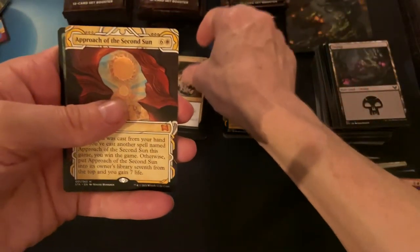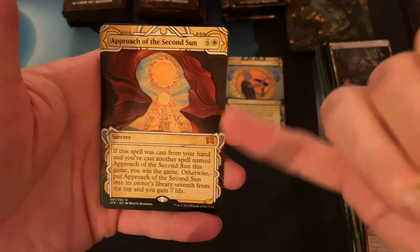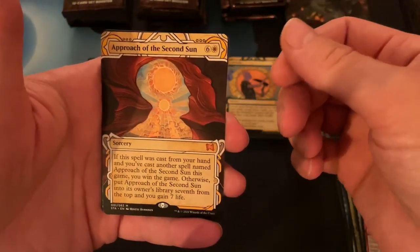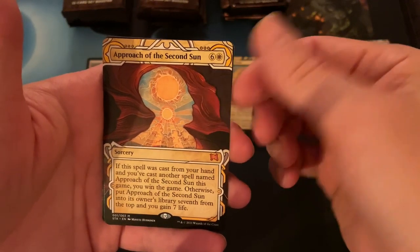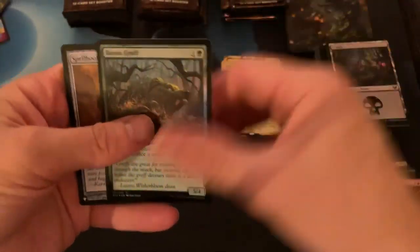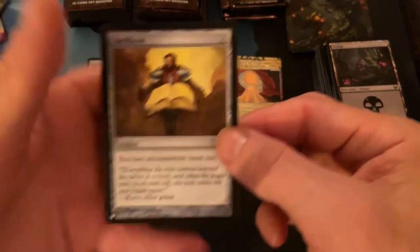Ooh, nice. Approach of the Second Sun. It's kind of funny how they've taken all the cards and given them fancy art, and then all of a sudden bump up the rarity. So Approach used to be from, what was it, Amonkhet, and it used to be a rare, but now of course, fancy art, mythic rare. And Bayou Groff. Ooh, we get a little spellbook here from Magic X.